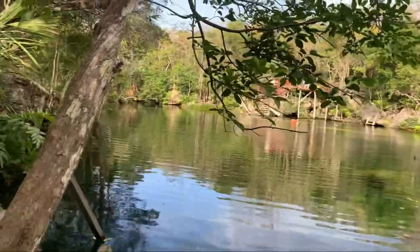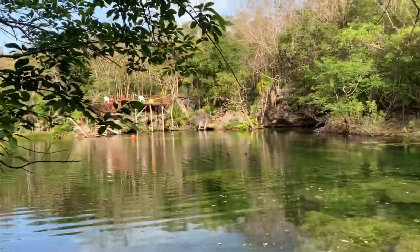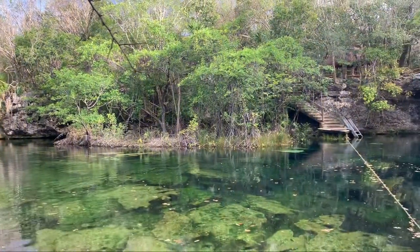It's very cool. This is Dos Ojos. Cenote Ponderosa or Eden, okay?